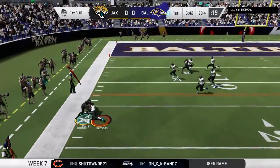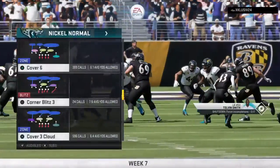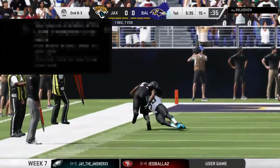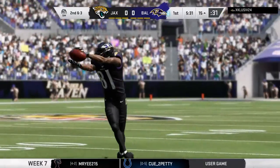And he gets it to Golden. And on this one, he'll get to the 15, right at the 15-yard line. 7 yards to pick up on the pitch and catch. Brings up 2nd and 3 at the Jaguars' 15-yard line.